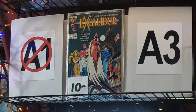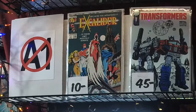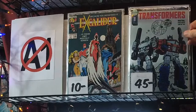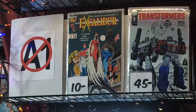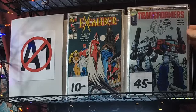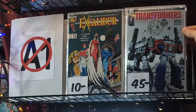$10. A3 is a copy of Transformers number 1. So this was a fairly new release, near mint or above. This thing's probably near mint plus or above. It is a Fan Expo metal cover variant. It's number 120 of only 750. They're only available at the Fan Expo. The cover of it is actual metal. It's bizarre. That's why you get that sheen.